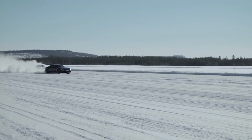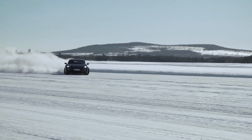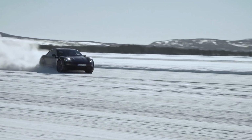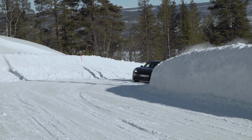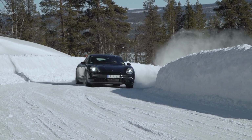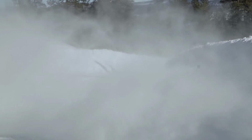Why all the secrecy? Because you and I are about to get up close and personal with a car that hasn't even been shown to the public yet. It's the Porsche Taycan, which won't be unveiled for months and won't hit dealerships until the end of the year. But today we're taking it for a ride through this blustery winter wonderland.